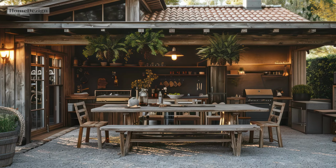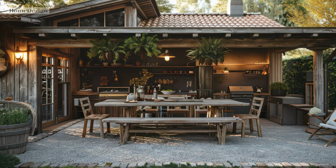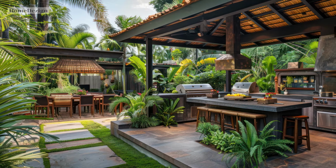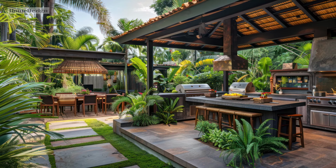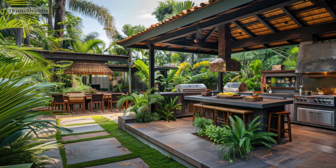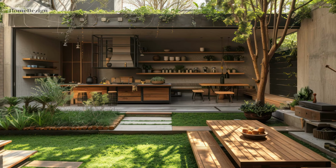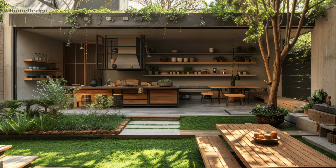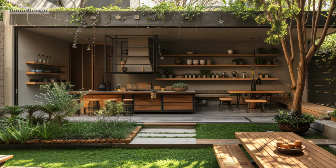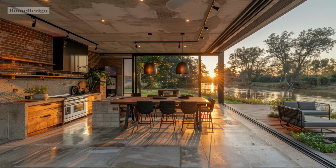From a design perspective, connecting the kitchen with the outdoors is a game changer. Not only does it make the space feel larger and more versatile, but it also promotes a healthier lifestyle by encouraging people to spend more time outside and engage in activities like gardening and cooking fresh meals.